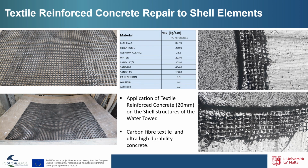The interventions include also the application of the ultra-high durability textile reinforced concrete repair to shell elements. This material is based on a carbon textile mesh and the application of the mesh in conjunction with an ultra-high durability concrete with a high viscosity. The mesh is also applied at a thin thickness of 20 millimeters throughout the shell elements as indicated in the images.